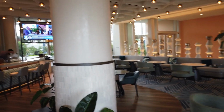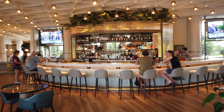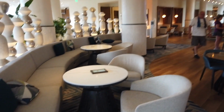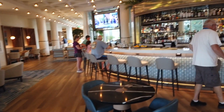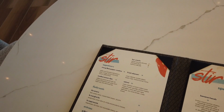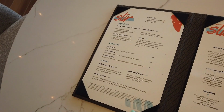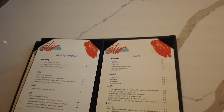Now this is the main bar lounge here at Swan Reserve. It is a beautiful bar. Feels very high-end in here. And there's a ton of lounge style couch seating, as well as standard tables, and of course the bar seating. Stir does have a number of appetizers and flatbreads. These flatbreads are available at Tangerine, Stir, and Amare. Some entrees as well, and then of course some specialty cocktails, plus wine and beer.